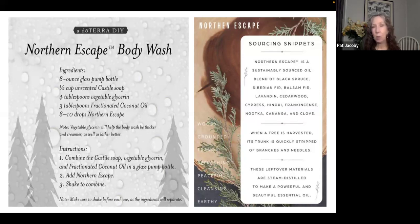Now, if you wanted to use this recipe with the On Guard for a hand soap, that would be more like a hand soap idea as opposed to a body soap. You could, what was the other one?